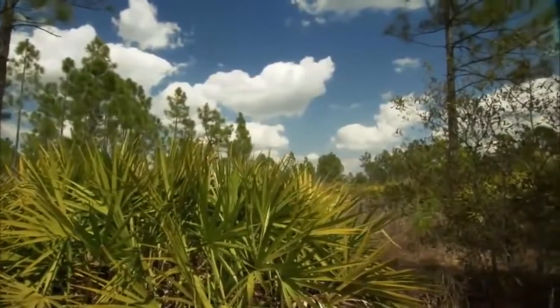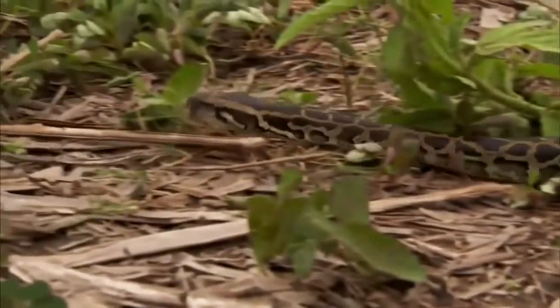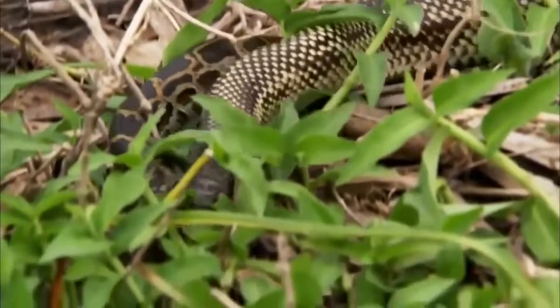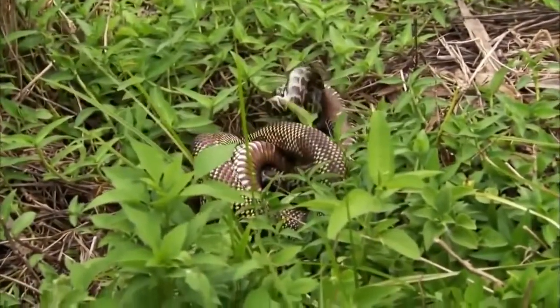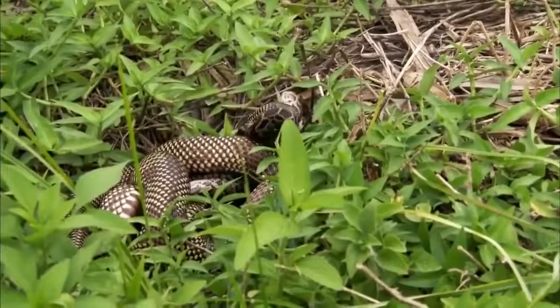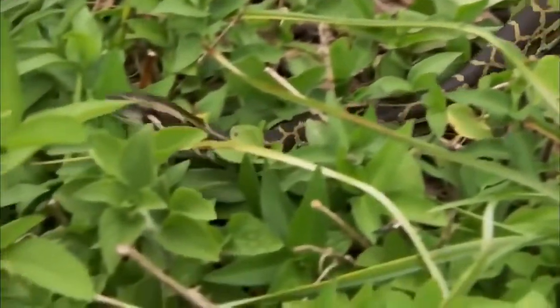When python babies leave the nest, they face many dangers here in Florida. At just 19 inches long, they're vulnerable to attack from native predators. A king snake. It specializes in eating other snakes. The king snake is a constrictor, just like the python. It uses muscular coils to subdue its prey. Surely the baby python has no chance now. But then, inexplicably, the king snake aborts the attack. This new recruit has passed its first test.